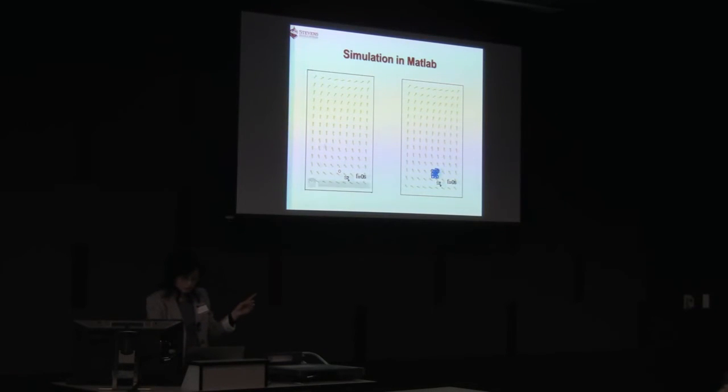So let me run it. So you can see the robot is the red circle. It goes with the front. I think this is like twice faster than the actual rate.